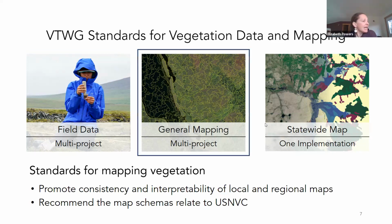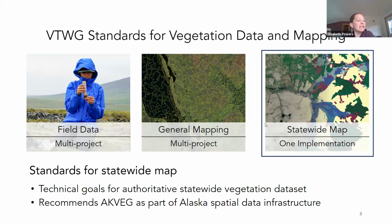The second set of standards is for general mapping. These are standards to develop regional mapping initiatives that then can feed into one statewide initiative. And then the third set of standards is requirements to develop statewide geospatial products. So it's one implementation plan to pull in inventory and mapping data, and it provides the process for remote sensing to develop statewide products.